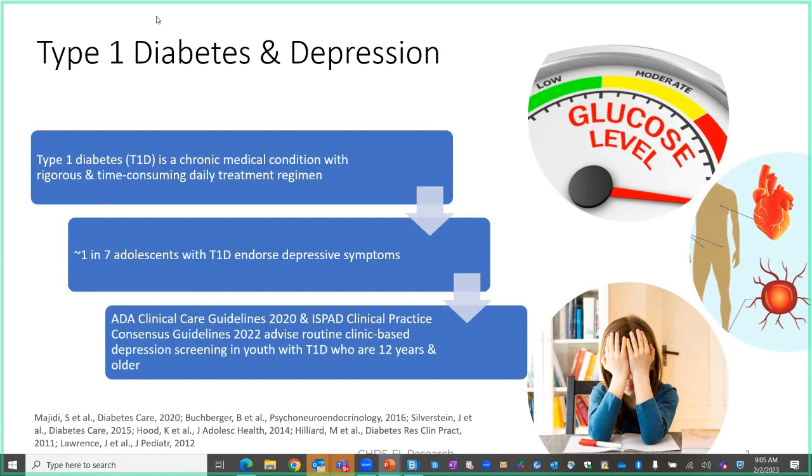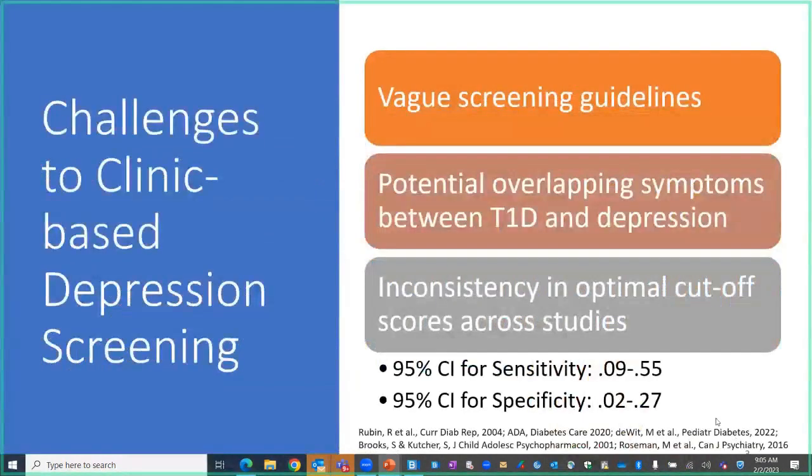And so because of all of these factors, since 2014, clinical care guidelines for youth with type 1 diabetes have included clinic-based depression screening. But there are some challenges to those guidelines. These guidelines are still fairly vague. They tell us when to start screening, how often, but they don't give us any tools on which screening measures we should be using. There can be a potential overlap between symptoms of dysglycemia and depression, which can make it hard to identify youth who are truly depressed. And then there's also a lot of inconsistency published in the literature about what are the optimal cut points to use to determine if someone is depressed or not depressed. And based on the cut point that you use, that's going to impact the sensitivity or specificity of that tool.